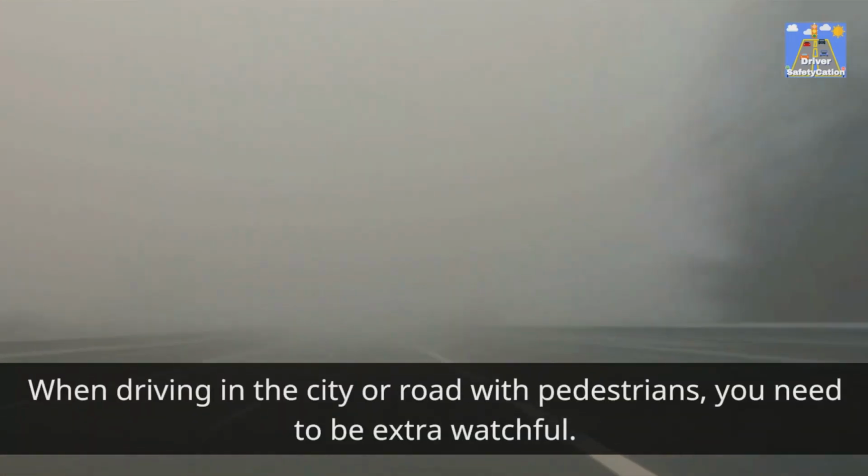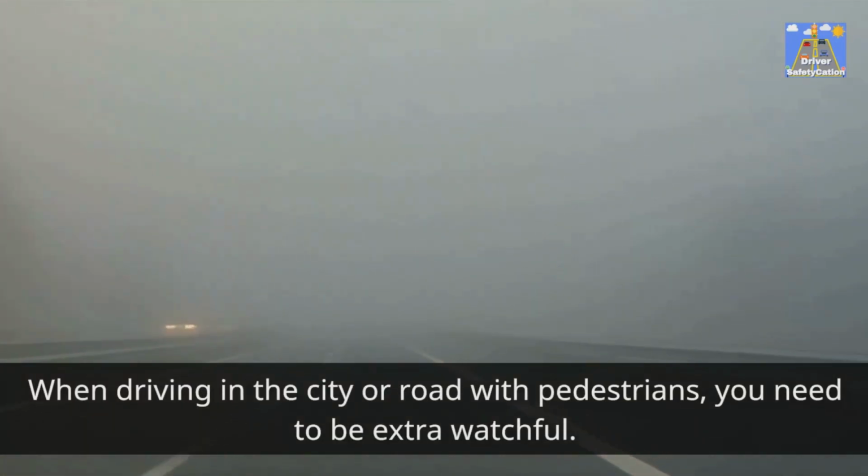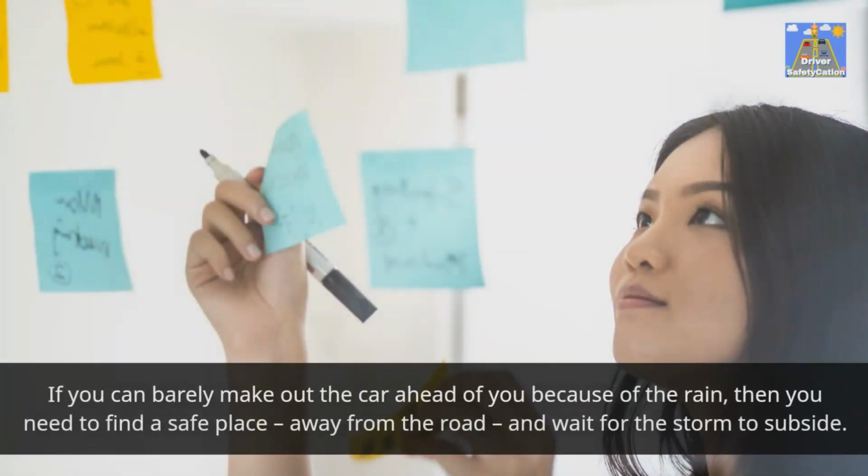When driving in the city or road with pedestrians, you need to be extra watchful. If you can barely make out the car ahead of you because of the rain, then you need to find a safe place, away from the road, and wait for the storm to subside.